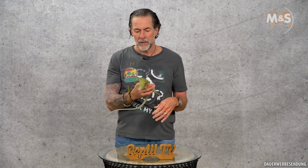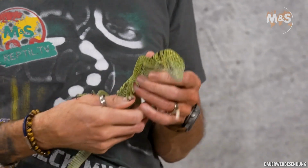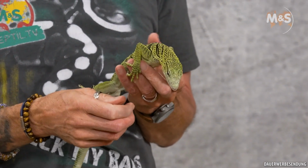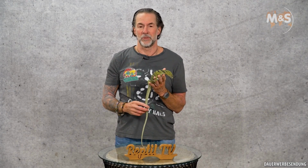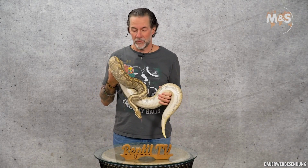They are manageable in size, wonderfully beautiful animals, and are generally not shy or difficult to handle. I really find them to be a fantastic terrarium animal. I think we will see quite a bit more of them in the coming years. For me, they are definitely one of the top 5 animals this year.